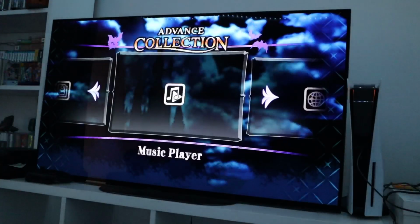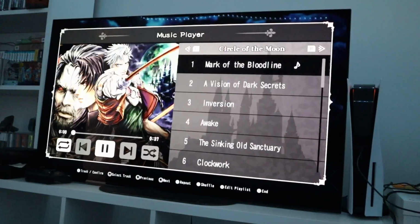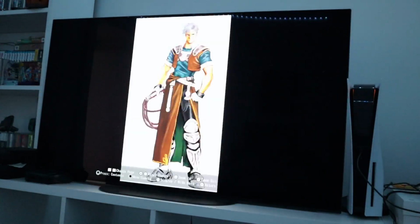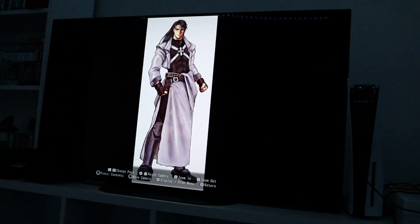On top of the games that you get at your disposal, you have a couple of bonus things as well. This collection also comes with a music player where you could hear your favorite tracks if you want, kind of like an MP3 format, I guess. And one that I really like is the gallery. The gallery has tons of stuff in there.